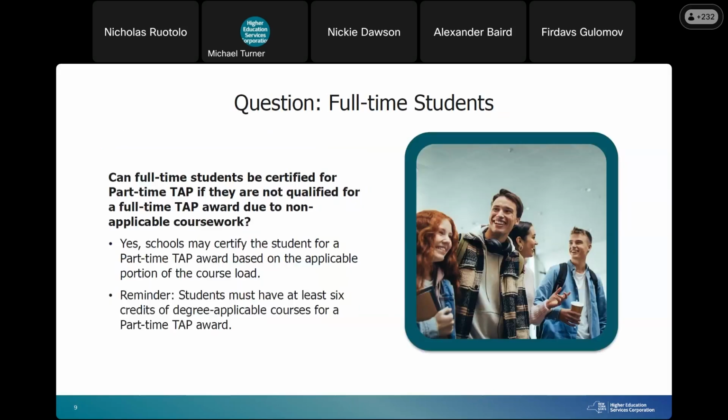Another question we get is, can a full-time student potentially be a part-time TAP recipient due to having issues qualifying for full-time TAP due to applicable coursework? And this was looked at about a year or two ago, and we said the answer is yes. Schools can parse a student's registration for the portion of that registration that's TAP applicable, and if that portion is 6 to 11 credits, then they could receive a part-time TAP award for anywhere from 6 to 11 credits.